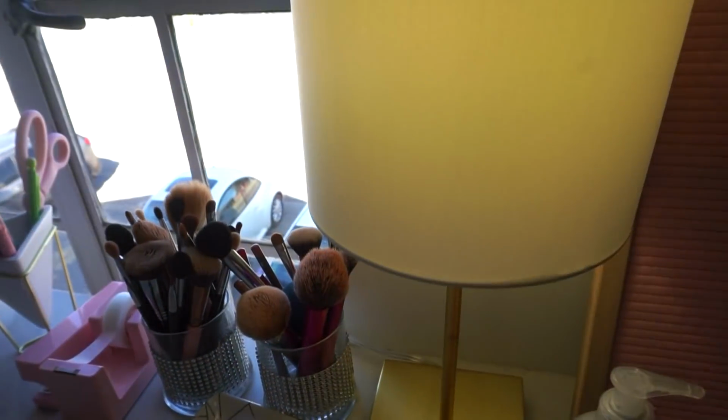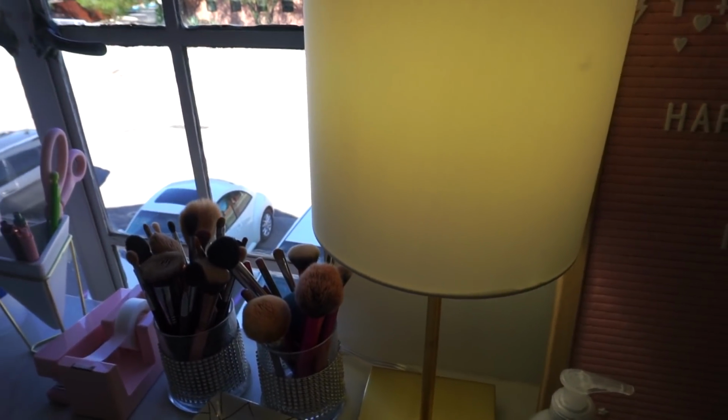Over here there's actually a light. I've shown it in other vlogs, but there's a light over here which is nice. But at night I need my own lamp for light, so I love this one because it's a tapping one, with 3 levels of brightness. I absolutely love it, and this is from Amazon. You can't really see because of the sun, but that is what that looks like.